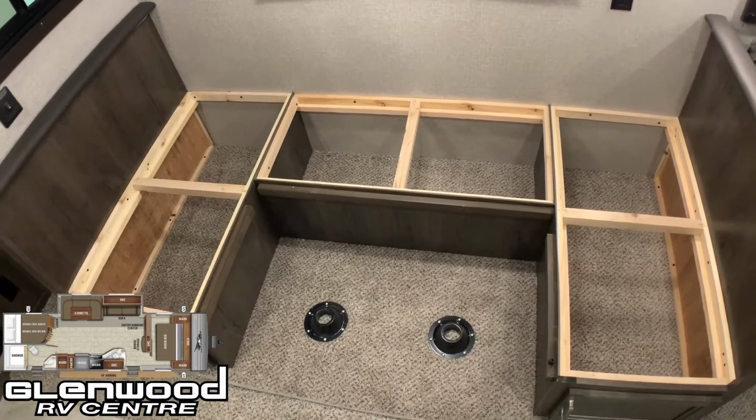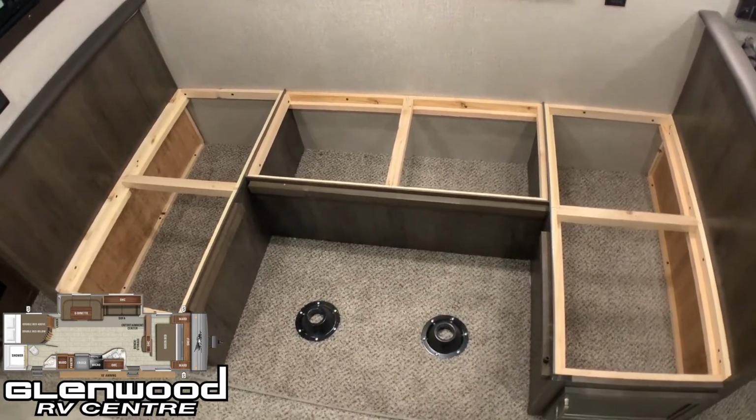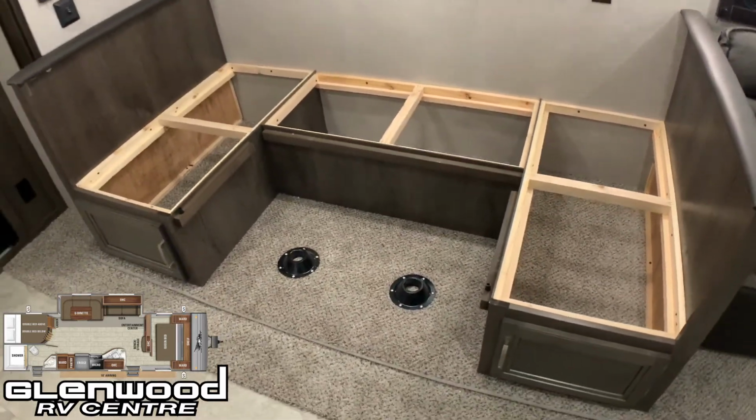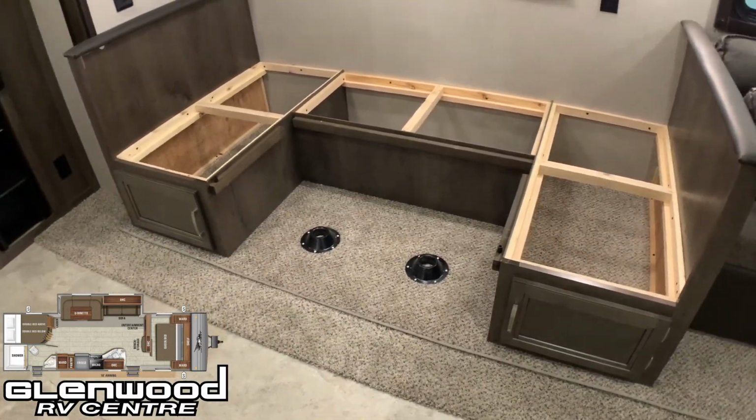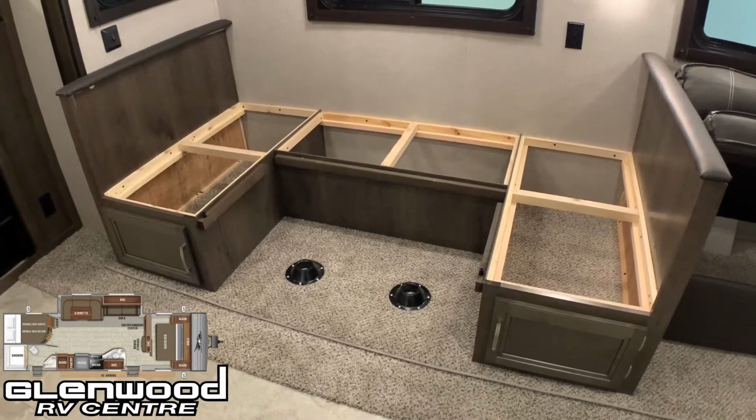You have the option to lift up the plywood panels from the top, and new for 2020 is these cabinet doors are hinged, so you don't always have to take that plywood off to get to your storage underneath.